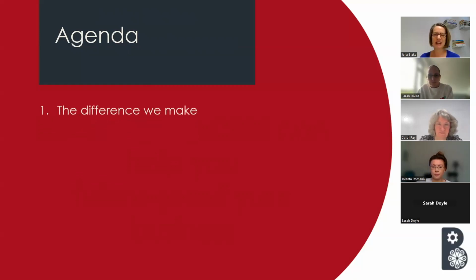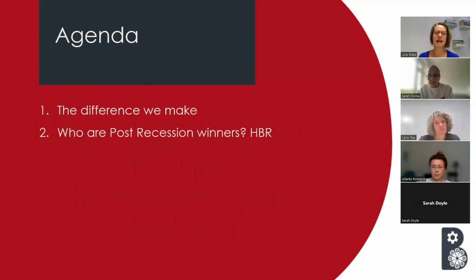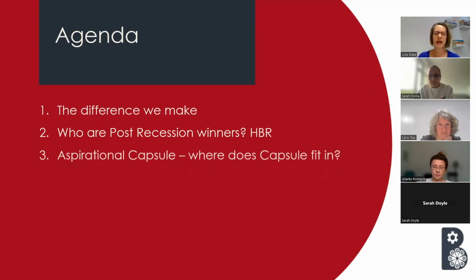So today's agenda is we're going to look at the difference that a CRM makes and the difference that we can make to our businesses when we use one. And we're going to look at who are post-recession winners. And we're going to refer back to the Harvard Business Review to have a look at that. We're going to look at an aspirational Capsule. What are we all aiming towards? And where does Capsule fit into this bigger picture?